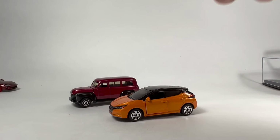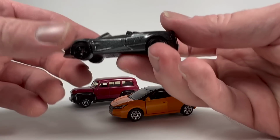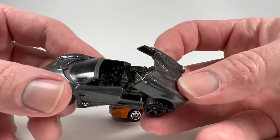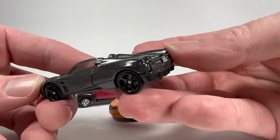I'm going to just open up all 3 of them, and then we're going to take a look. Nissan Leaf, and then this Pagani that I know I already got somewhere in this mess. I'm talking about how I can't keep track of my cars, and I'm telling you I want to buy a whole set of those poster cars. It's like, yeah, you guys know the feeling, I'm sure. Maybe I don't have this color. I don't know. Lots of detail in there, though. This is a really sick Matchbox.